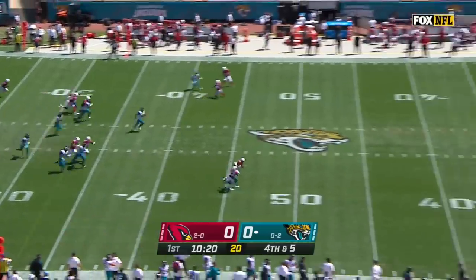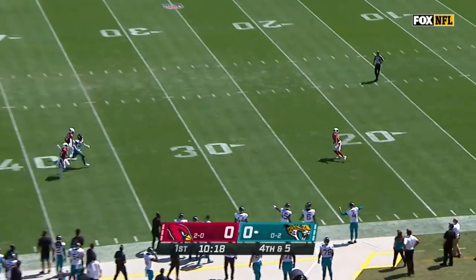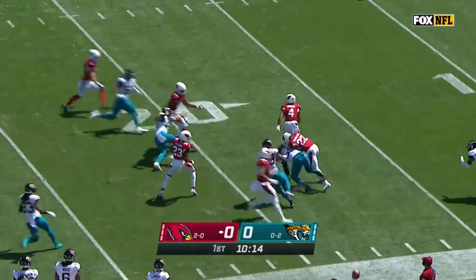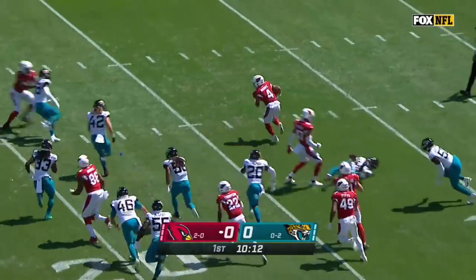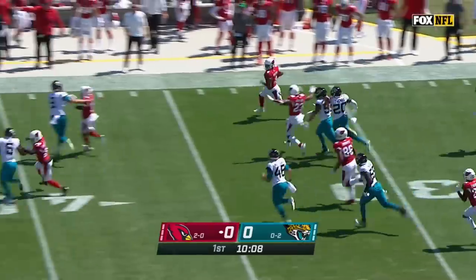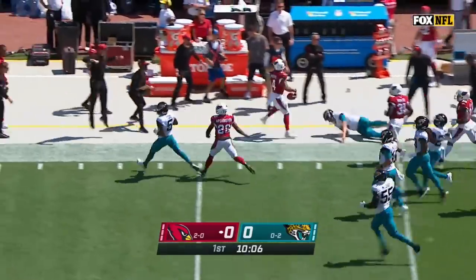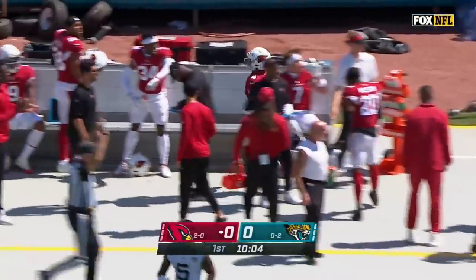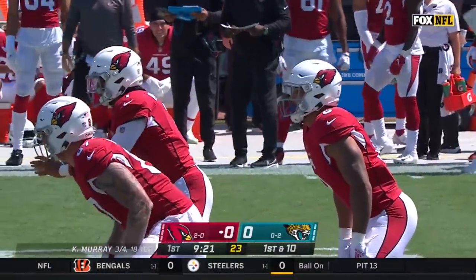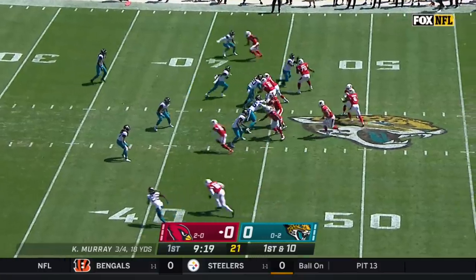Rondale Moore, the deep man. Moore backpedaling. Takes it at the 16. Makes the first man miss. Tries to get outside. Still on the move. Oh, he's got a wedge. Watch out. Rondale Moore up the sideline, and he's knocked out of bounds by Logan Cook, the punter. It's been a lot of big play touchdowns, not a lot of red zone touchdowns.